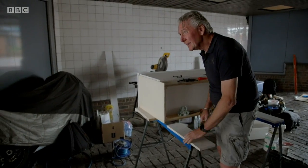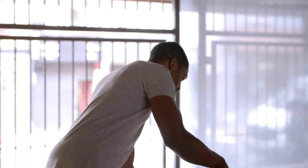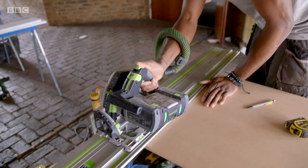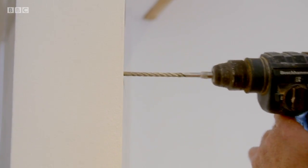How's it going, Ash? Fantastic. Just about to cut this worktop down. There's still lots to complete before the family return in a couple of hours.